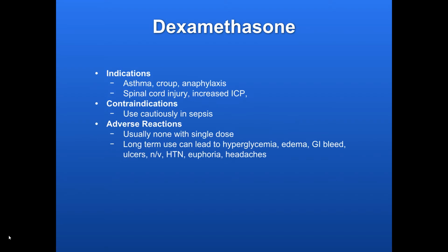Some stuff that we can use it for: asthma, croup, anaphylaxis, and then we can also use it in spinal cord injuries and increased ICP, to decrease that inflammation with those injuries. Something we don't want to use it for is sepsis. It has immunosuppressive properties, and so we don't want to suppress the immune system in anybody who we think might be septic.